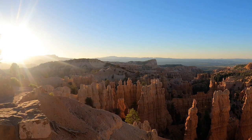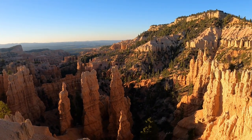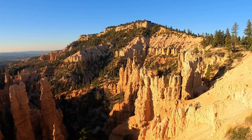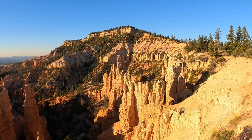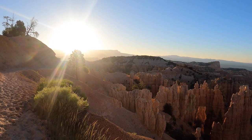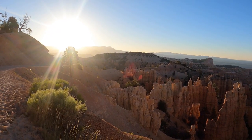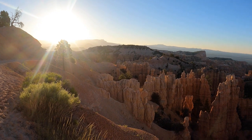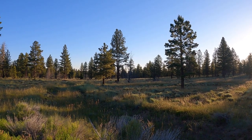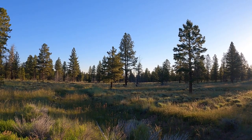Oh, this actually might be my favorite viewpoint. See all the evergreens? I only know that because the lady said it next to me. I guess the trail just wraps around. I don't see it down there at all. I think this is the first deer we've seen with horns. Antlers, whatever you call them.